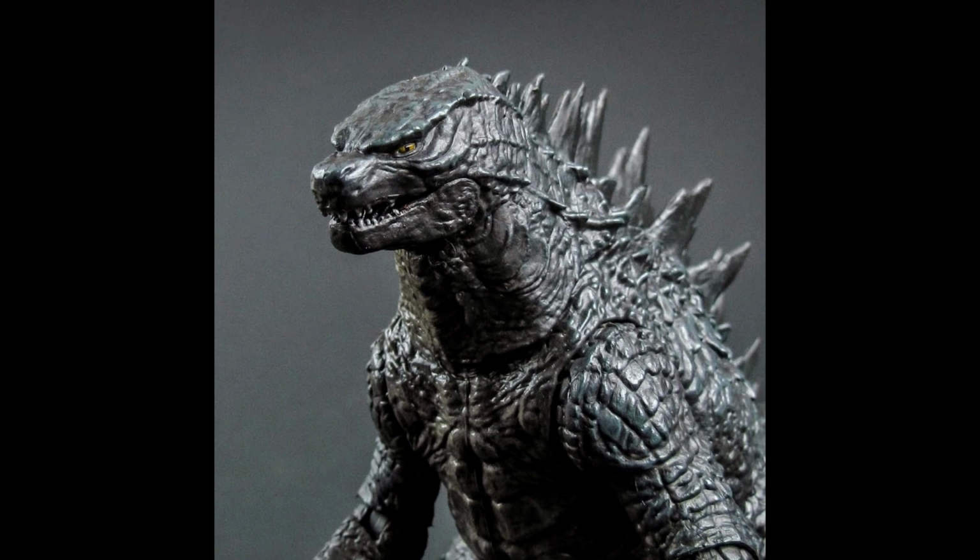So anytime you're looking at Godzilla within the MonsterVerse, and I imagine also within some of the previous films, that's why his skin looks so rough, why it has those raised indentations and so on. It's basically an allusion to keloid scars.